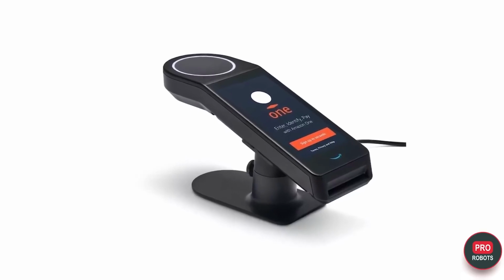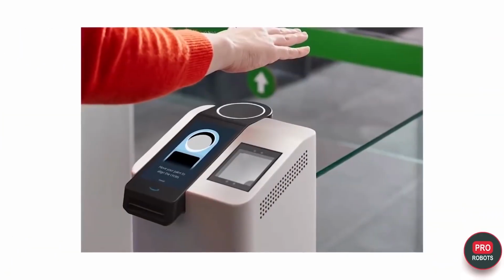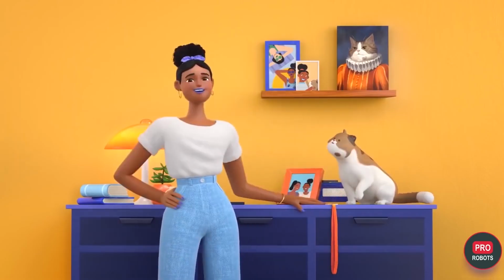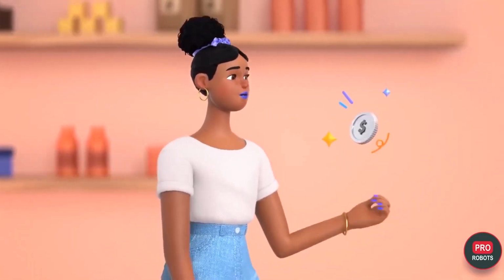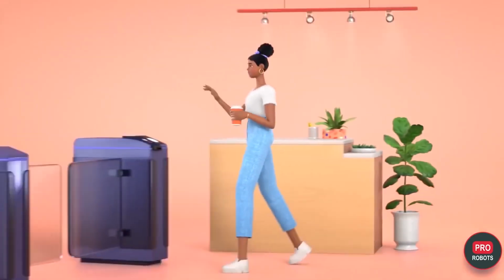Amazon introduced the Amazon One technology, which accepts payments by identifying customers' palm lines, curves, and vein patterns. According to the company, this payment method allows you to maintain confidentiality, ensuring the appropriate level of security. The user needs to create an electronic fingerprint of the palm and tie it to the bank account.